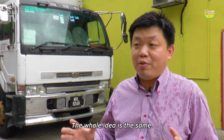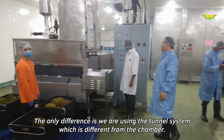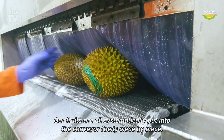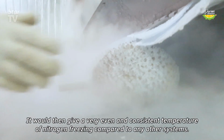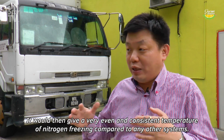The whole idea is the same. You need to freeze at minus 90 degrees or minus 110 degrees for 1 hour. The only difference is we are using a tunnel system, which is different from the chamber. Our fruit is all systematically put on the conveyor, piece by piece, and there's no piece on top of the other piece. This gives a very even and consistent temperature of nitrogen freezing compared to any other system.